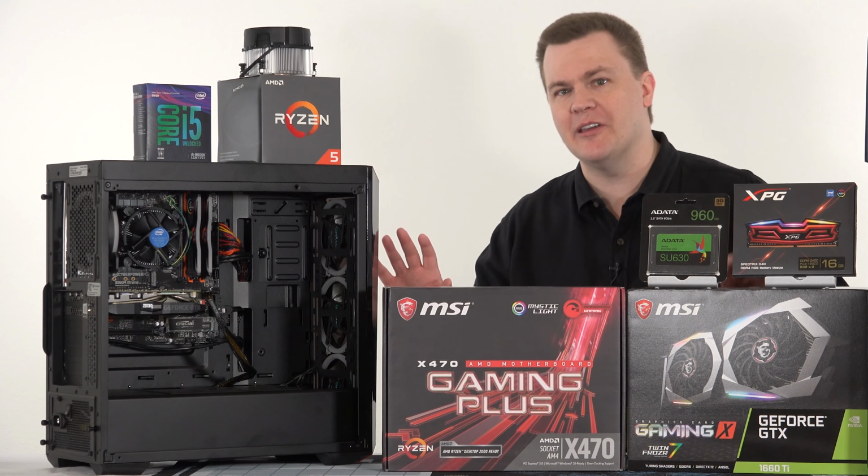I'm trying to hold to the $900 price point. Compromises have to be made. So we went with the SU630, which in my opinion makes a spectacular game drive. Ideally, you'd put a faster boot drive in here and you would use this as a game drive. And spoiler alert, that's actually what I'm going to do because I will make some customizations to this when I build it. But for the $900 price point, it's just the SU630 at 960 gigs. No hard drive because frankly in 2019, the only use for spinning rust is archive and backup.